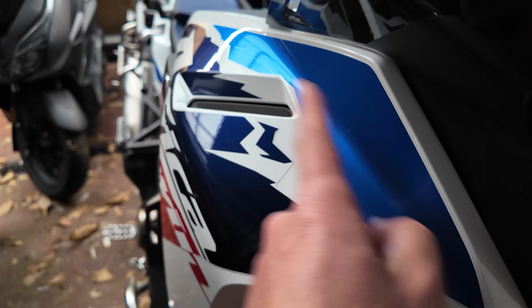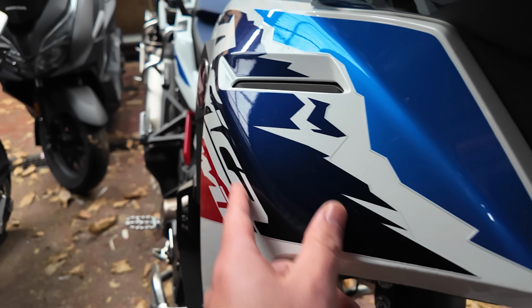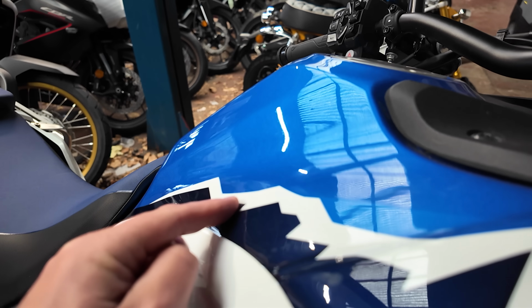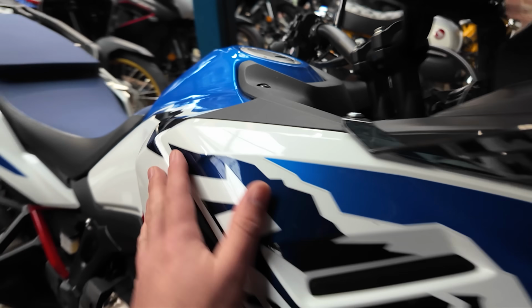And also for the 2025 model, they changed this color and this color. So this color became dark blue over here, light blue over there. And they also made this dark blue. But I like this color more than this one. So the 2024 model, I like this more.